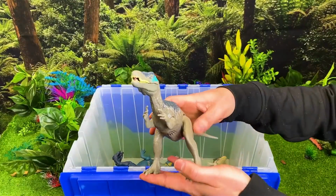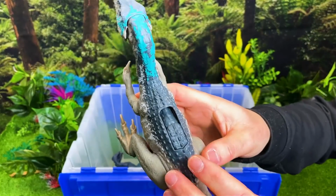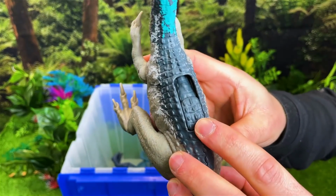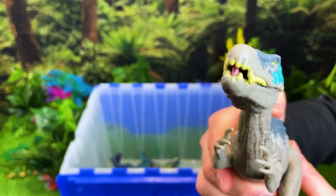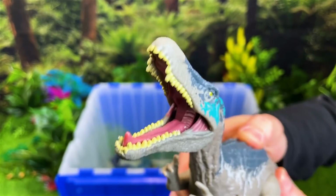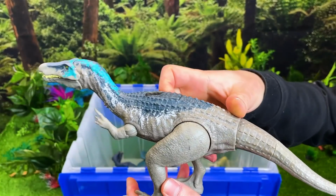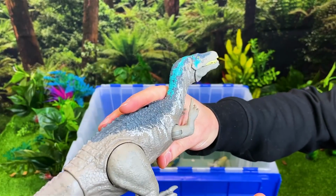Our third to last dinosaur is the Baryonyx. And check out the special feature on this dinosaur. It has a sliding button on its back that'll slowly open its mouth. That's incredible. This is super cool.